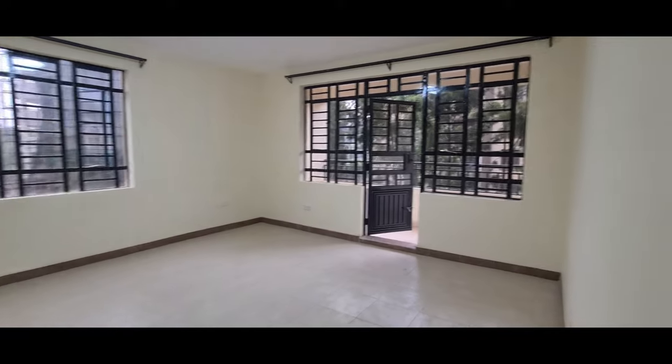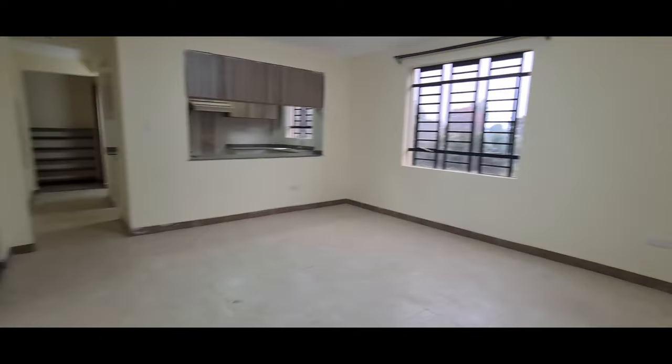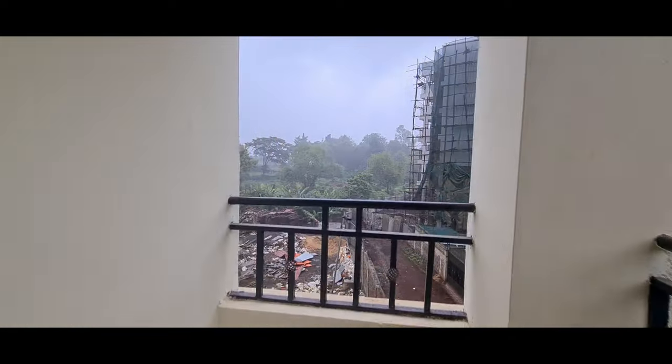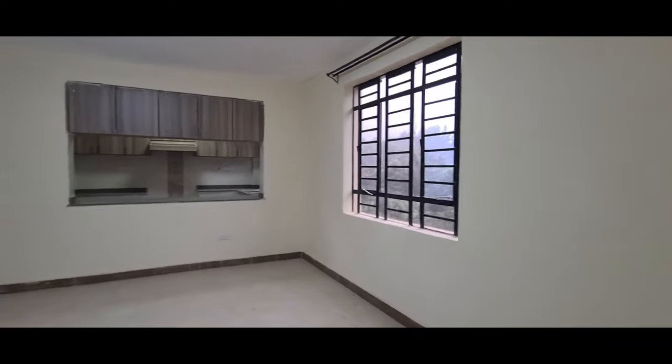The 3-bedroom is right here. You have a balcony. The balcony is right here. It's raining heavy. And you can see I'm in the balcony. The rain is not hitting me. Three BR.